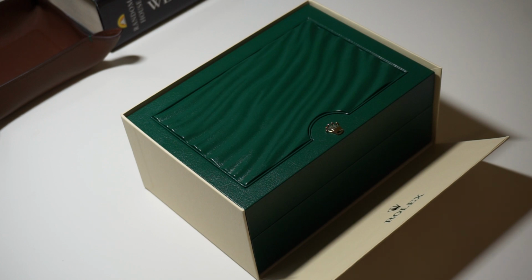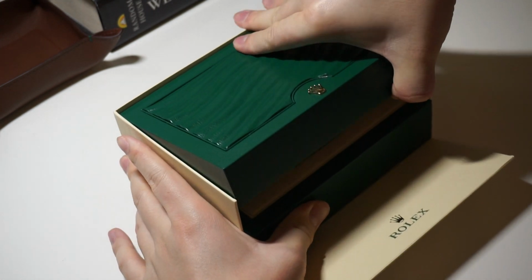However, I do have one minor complaint, is that the material, at least on the box, is a bit, I wouldn't say it's subpar, but compared to other brands at a similar price point, namely Omega, JLC, Panerai, the material here is a little bit more plain, and I think for a brand like Rolex, I was more or less expecting a bit more. But at the end of the day, right, the watch itself is really what matters. And let's open it up.